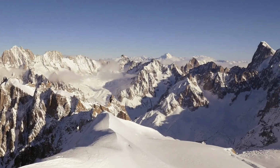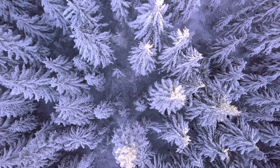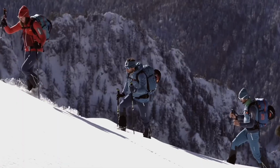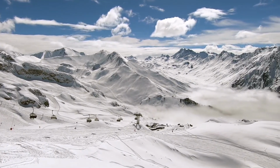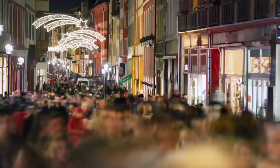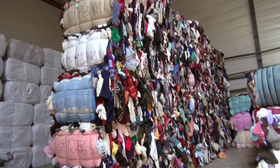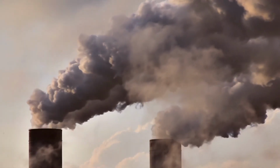Mountains. Sleeping giants. Beautiful. Extreme. Our playground. These peaks in our planet are at a critical stage. The choices we make every day impact their chance of survival. The clothing we wear comes at a huge cost to the future of humanity and the environment.